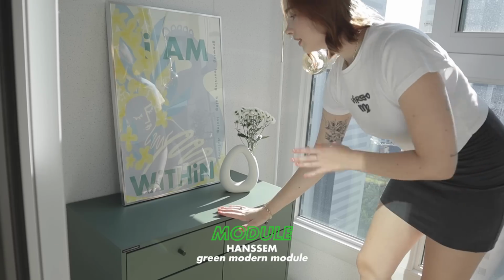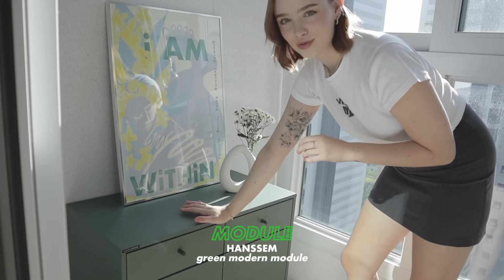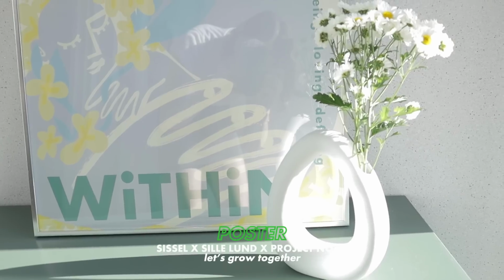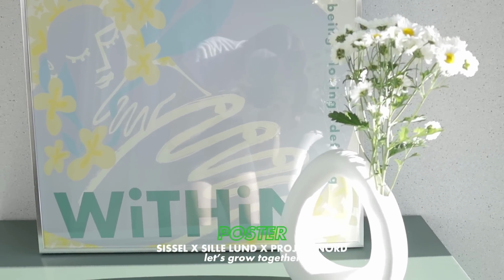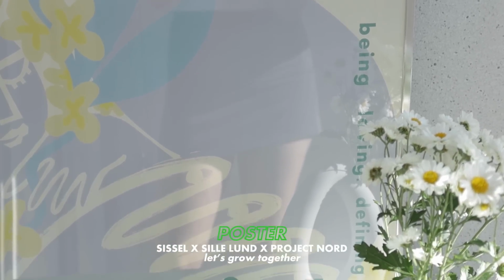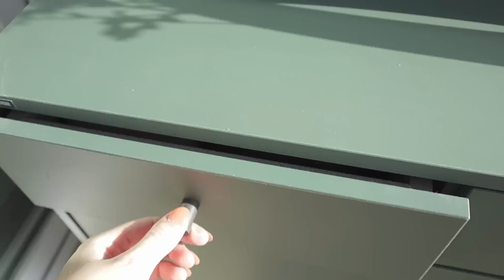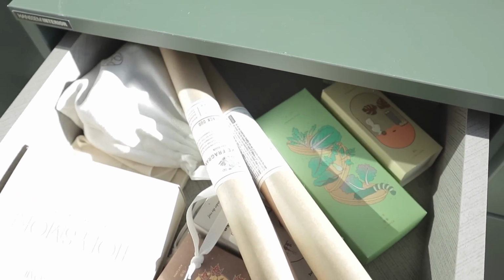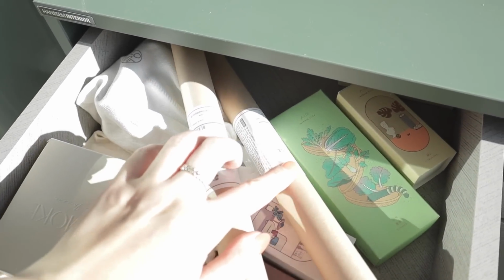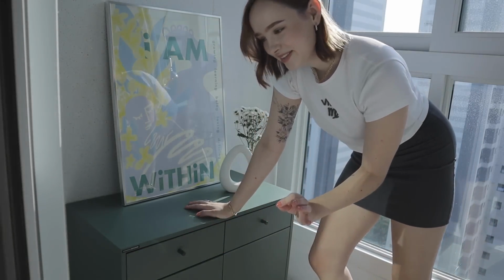Yeah. I did put this one out here. Obviously it had to go with the green theme. So this one is the only extra storage space that we have in the bedroom area. I store the sheets down here, and then in here is my little incense collection. So it has been put to good use, this balcony.